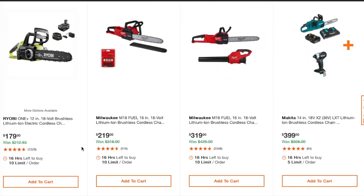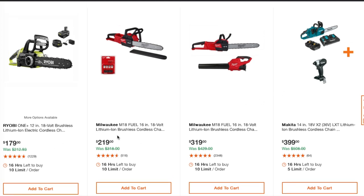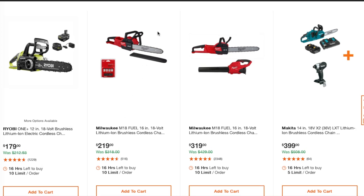You got a chainsaw here. 12 volts, brushless, cordless chainsaw, $179. You got the chainsaw. Oh, is this $219? Wow, guys. We've never seen this before. $219 for the chainsaw, the M18 fuel chainsaw. Wow. That's a really good price. Definitely check it out. I wish I would have waited. Got the chainsaw and the blower, $319.